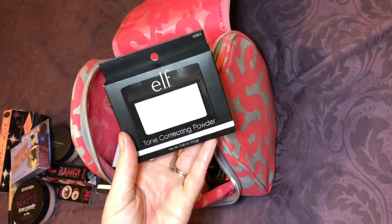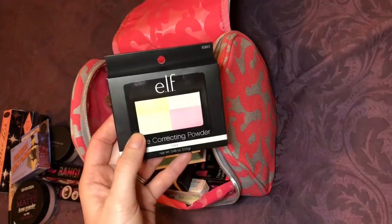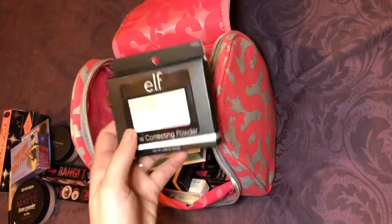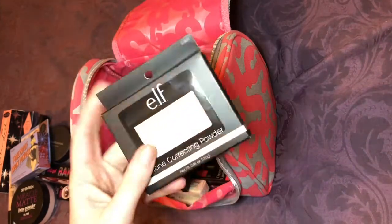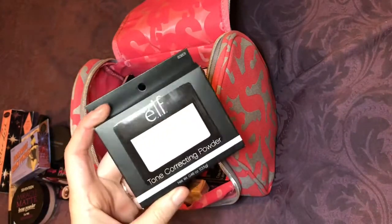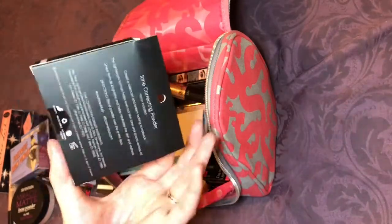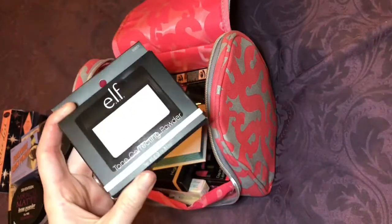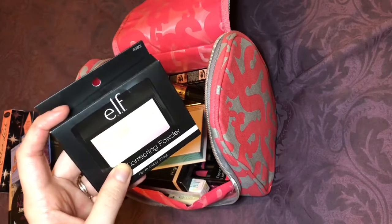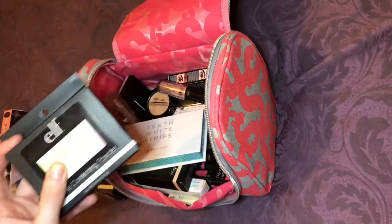Then I have the e.l.f. Tone Correcting Powder. It's not showing up on camera, but it is the one that's got, oh there we go, the yellow, green, blue and pink. Don't know why it's not showing up. I used this a couple of times to set my under eyes and set my makeup generally, but I didn't really like it. So I've kind of boxed it back up on the premise that I will try it again when I run out of my current setting powder, but I haven't made a full decision on this yet, but we shall see on that one.